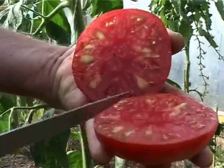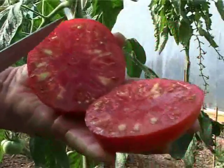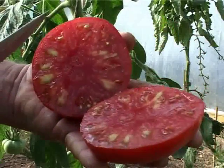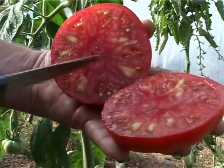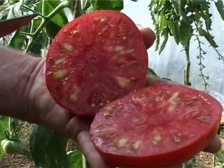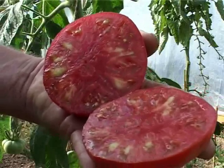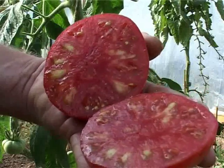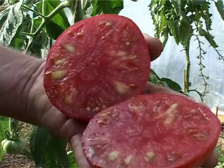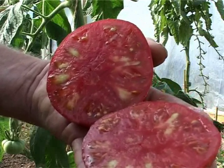I tend to eat a tomato sandwich for lunch most days this time of the year, and I've always liked tomato sandwiches since I was a little tacker. But they get better as time goes by because we're getting so much better varieties now. And this is just probably one of the best for a tomato sandwich, or just sliced as a tomato for antipasti or anything else you might want to use it for.